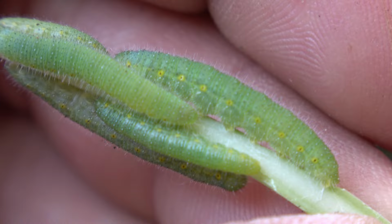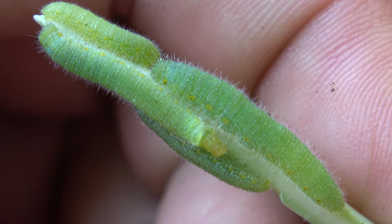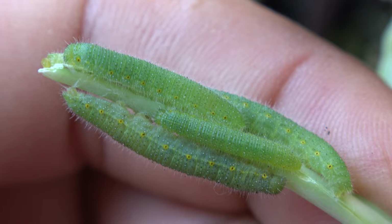Guys, these caterpillars have eaten me out of house and home, but they're looking healthy for it. Ew, don't do that. So soon they'll have even more cabbage.